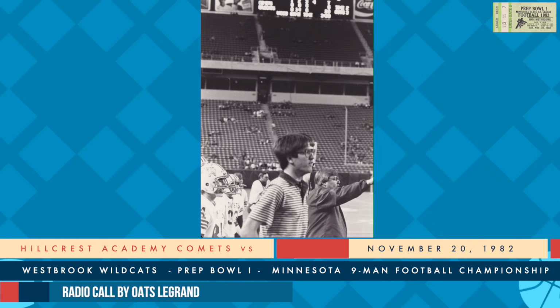And Westbrook will come offensively from their 4-yard line. It certainly has not been an offensive day for Hillcrest, or could we say a defensive day. And we're not taking anything away from Hillcrest. It's the fact that Westbrook is just one whale of a 9-man football team.